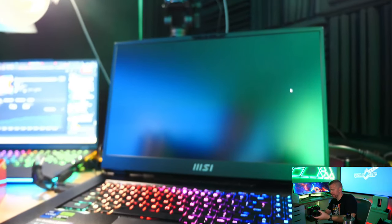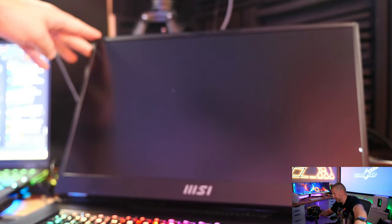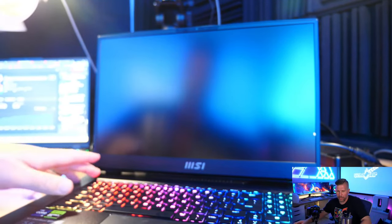Wow, I don't see any backlight bleed at all. Like, is the display still on? It is. That is impressive. I know that it's kind of reflective in this room, but I'm not seeing any backlight bleed at all. Mini LEDs, yeah, it's true. Mini LEDs are really impressive.